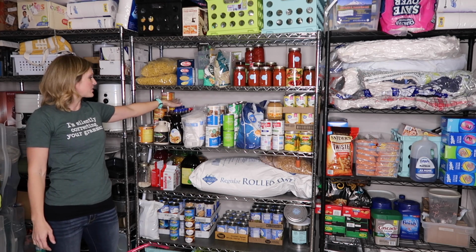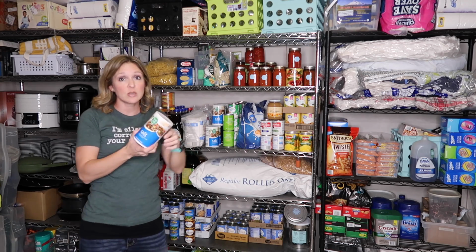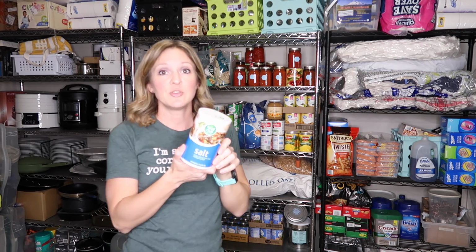Sweeteners like honey and maple syrup and pancake syrup, flour, salt. This is absolutely one you should be getting. If you do not have salt in your food storage, please go buy salt. That's your job for this month. Get a bunch of these. I think I have 10 of these. Get whatever salt you prefer. This one's very cheap, like 50 cents.